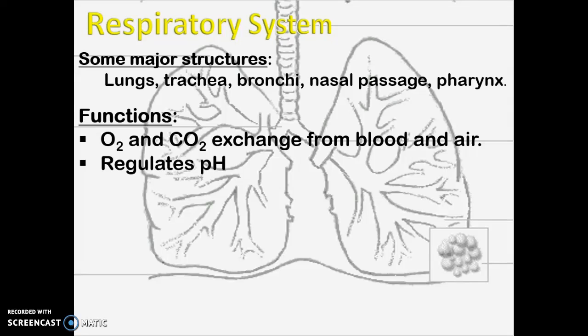Respiratory system is breathing air in through your lungs by way of the nasal passage, the pharynx and the trachea. Its main function is oxygen and carbon dioxide exchange between the blood and the air, and also the cells in the blood. And it helps regulate the pH of the blood itself.